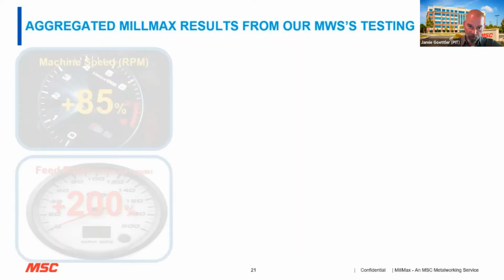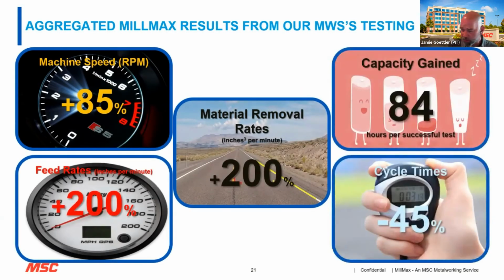So let's talk about some of the results that we're seeing. These are in aggregate. If you've participated in our webinars before, these look similar. I just updated them yesterday, as a matter of fact. What we're seeing on average, and this is over 16 months, because we were doing some pilot testing before we officially launched it last October, is that the average improvement of RPM utilization on machines, across hundreds and hundreds of tests, is 85%. It's a crazy amount. Now, we recognize that RPMs aren't the be all end all metric in machining.